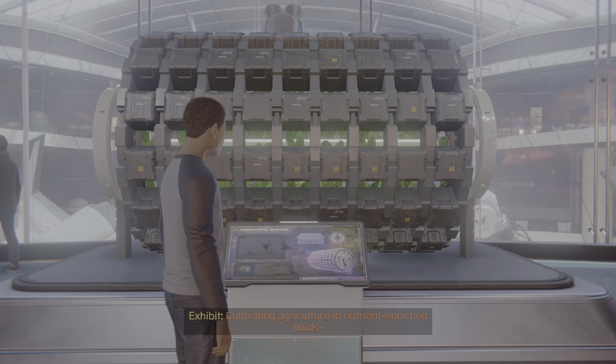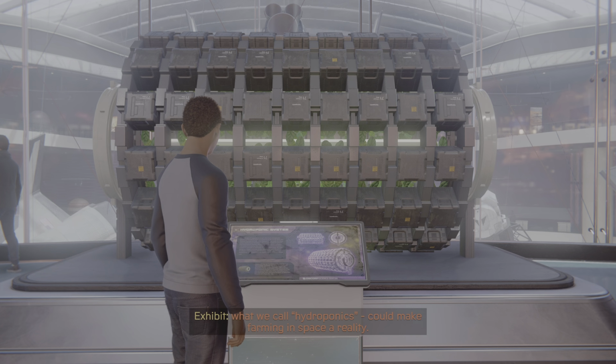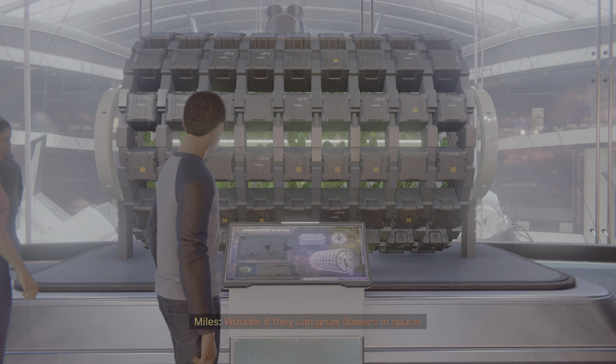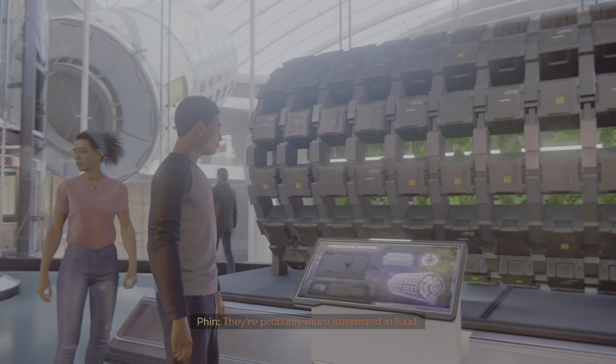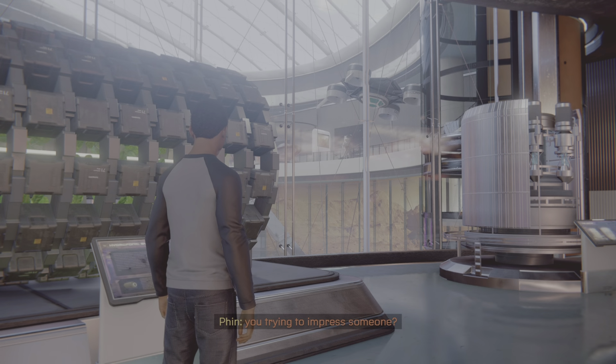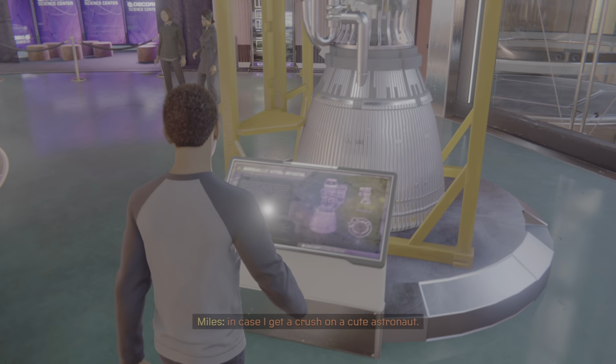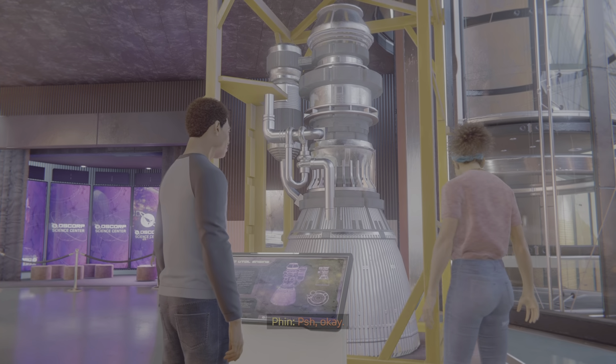Cultivating agriculture in nutrient-enriched fluids, what we call hydroponics, could make farming in space a reality. Wonder if they can grow flowers in space. They're probably more interested in food. Why? You trying to impress someone? I like to be prepared. In case I get a crush on a cute astronaut.